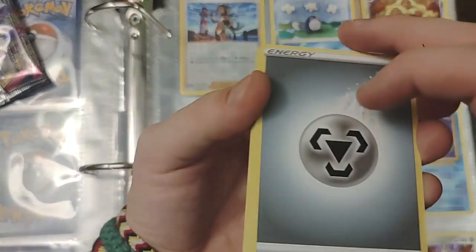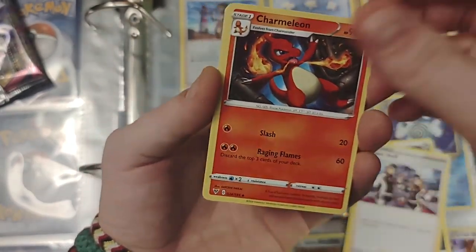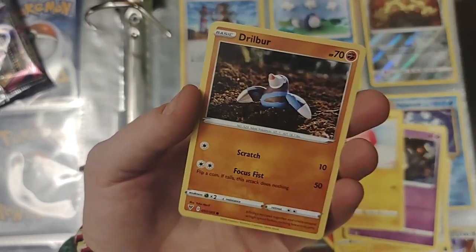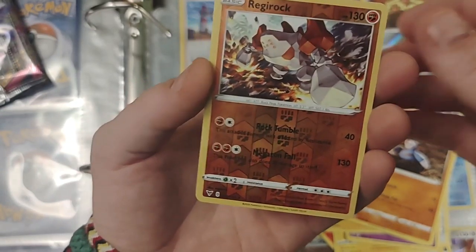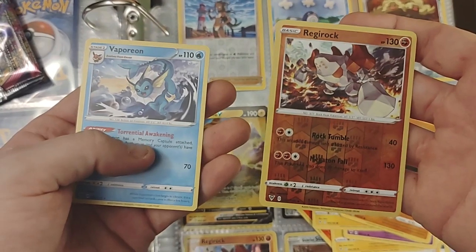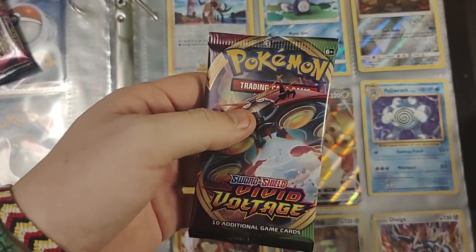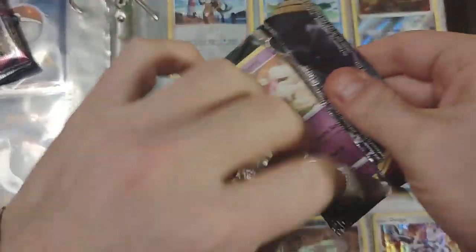We're back. Alright, had to get the scissors. Just doing some cleanup between packs. We'll fold that over. One, two, three, four. Alright. Another white energy. Charmeleon. Another Meowth. Duskull. Voltorb. Weedle. Drilbur. Reverse holo Regirock. Non-holo Vaporeon. Very nice. I like Vaporeon.